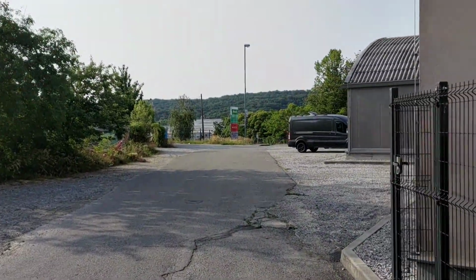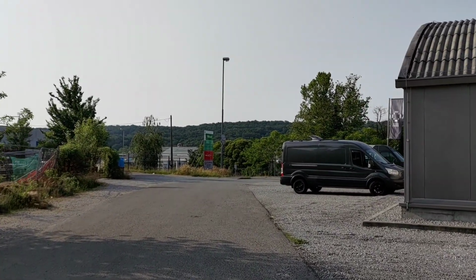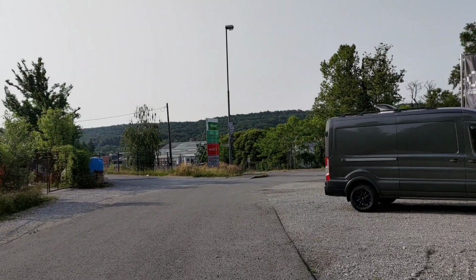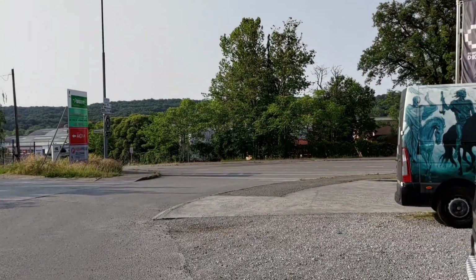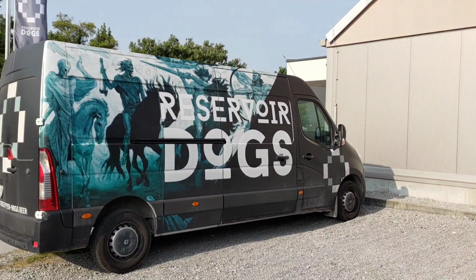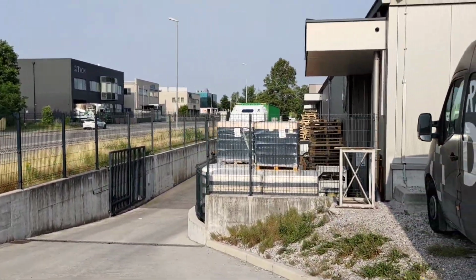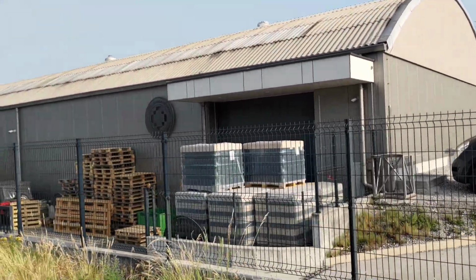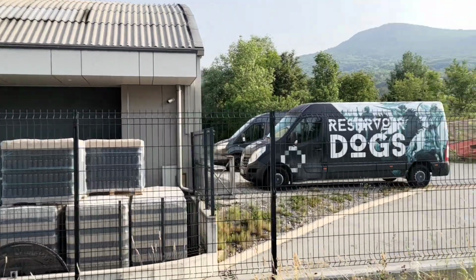The brewery is pretty much right in the middle of an industrial estate, as you would expect. There you can see the flag, Reservoir Dogs, and they've got the van here. I'll just let you have a little look at the van because it is pretty cool actually. They've got some of the artwork on the van, which is pretty awesome, I have to say. The back doors as well, and I think this is the entrance to the brewery here. Here's the flag, and there you go. Reservoir Dogs Brewery, Nova Gorica, Slovenia.